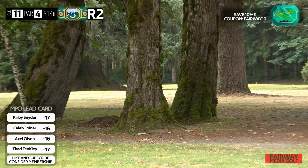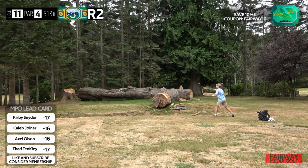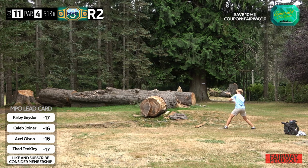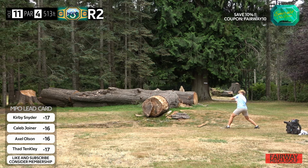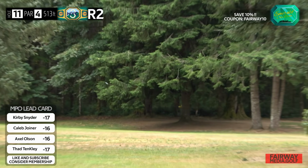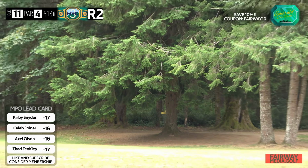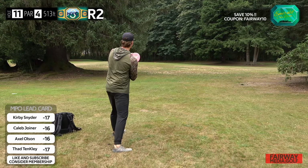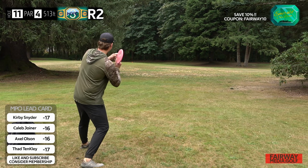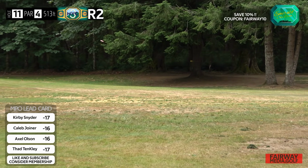I'm going with just a Glacier up the middle, a little bit of hyzer. I knew it was safe, but it might have been a little closer to the OB line than we wanted. Yep, just short of the hazard. It's leaving him. A dream forehand shot, making up for his drive, putting him underneath the basket, still giving him a great birdie opportunity. Holy moly. That's amazing. So well executed. It's incredible. That kid should be on the pro tour all the time.